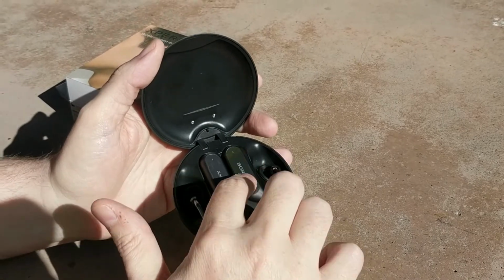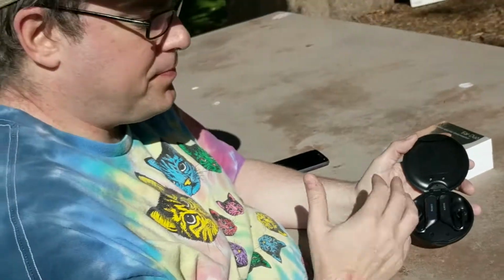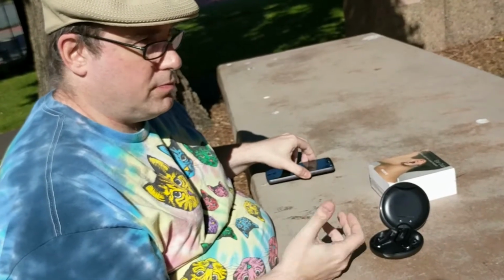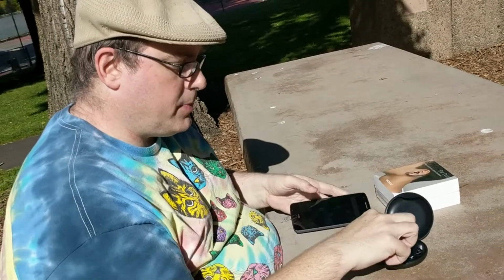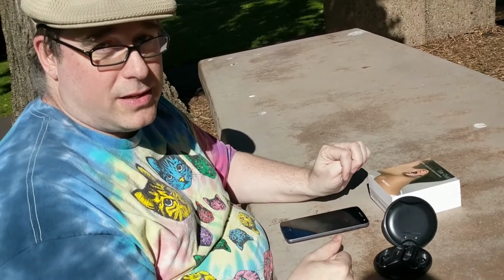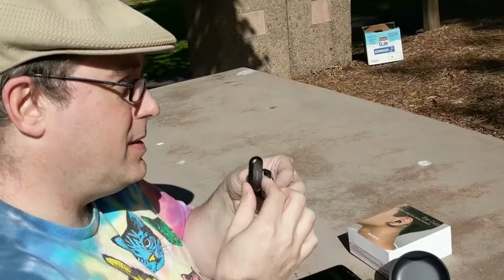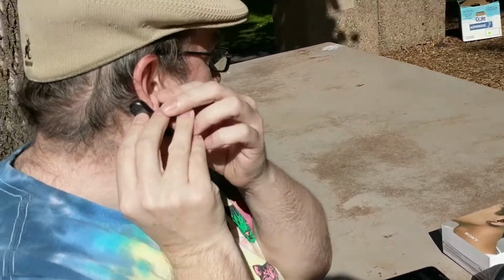Now on top of these there was a plastic coating just for shipping. I've had to remove those because you can't really activate them and use the touch sensors without taking the plastic off. It wouldn't sense it. So now I'm going to actually tether these to my phone. They've already been pre-tethered, but I'll show you the process on the computer app later. It's very simple. You just take out the right headphone first. That will tether with your phone. And then you just slip it around your ear.